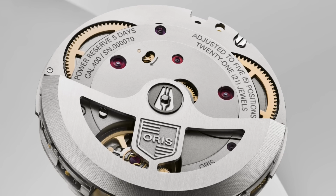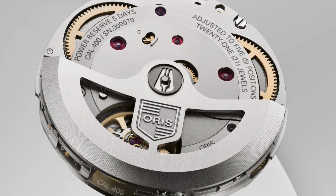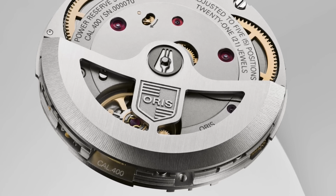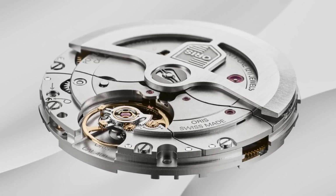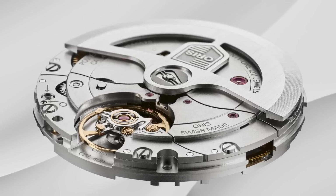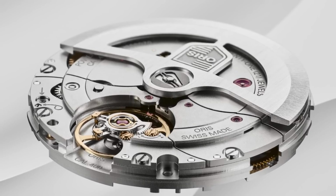When the Caliber 400 was first launched a few months ago, Oris made a very big point of stating that it wasn't designed to be an ego project, so to speak, but was designed to be tougher and more durable and reliable than the equivalents on the market, like presumably the Sellita movements they've used in the past. And so it's a heck of a vote of confidence that they should put it into their 1000-meter dive watch, which has become more and more popular over the last few years.